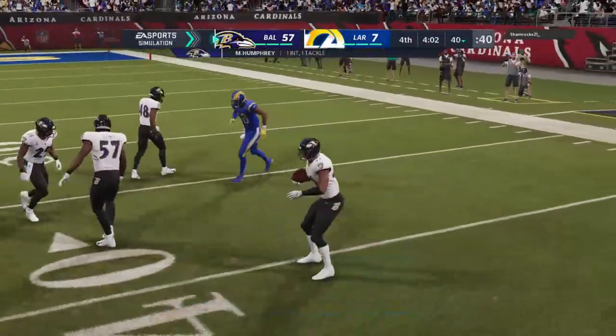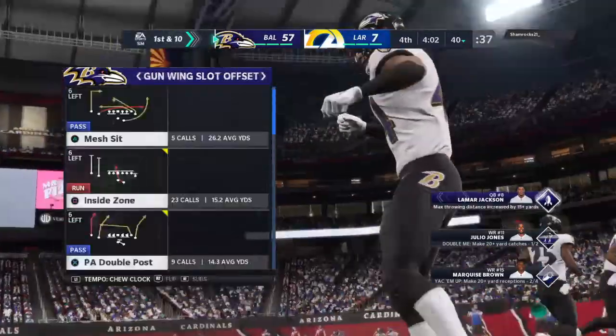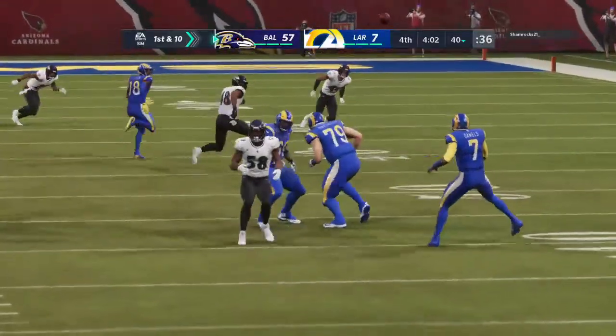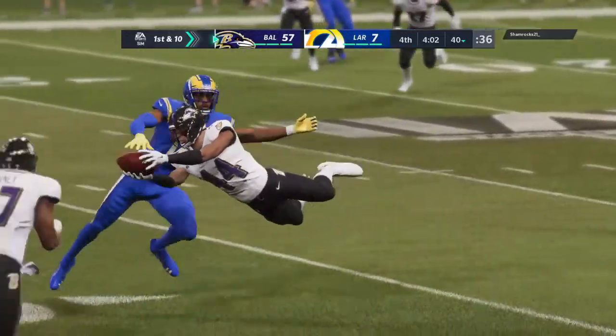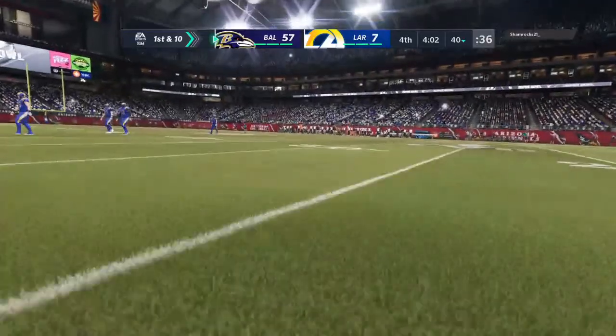Another interception. Picked off by Marlon Humphrey. Yet another mistake after the interception there. And gosh, you look up at the scoreboard, they just got to be thinking this one cannot get over fast enough. It certainly can't. And also what happens when you get this big of a deficit, you're supposed to make all the right throws, right?